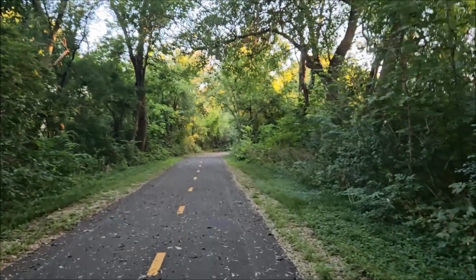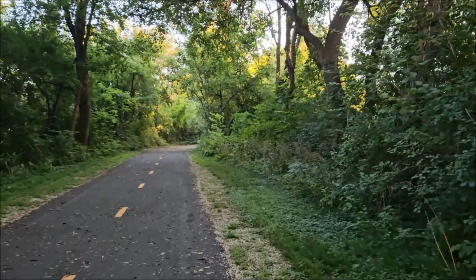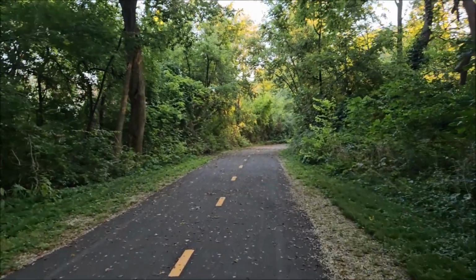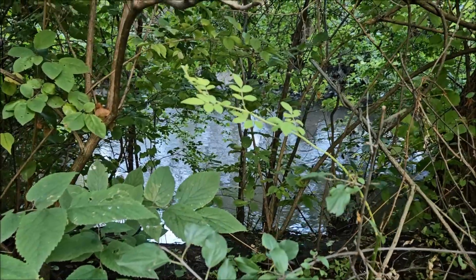It's kind of our local lake, I guess, if you want to call it that. Not quite as cool as Lake Zurich, but there is a nice beach area over there, and I haven't vlogged that yet. We're still following Boone Creek.